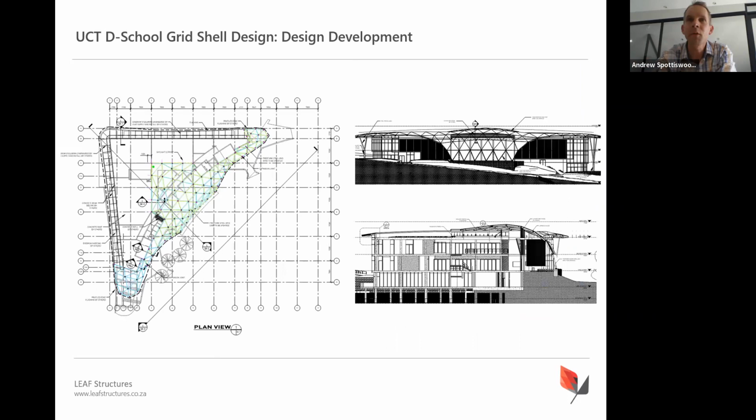So essentially at the end of the design development stage, we had the geometry mostly finalized, and we had most of the interfaces drawn up. So the project was pretty realistic, and we had given pricing. We knew it was in line with what the client wanted.